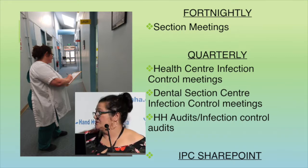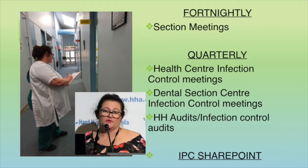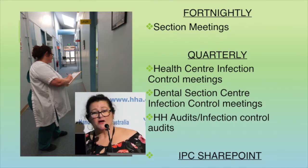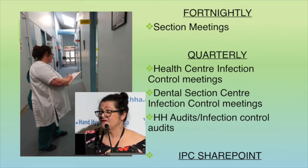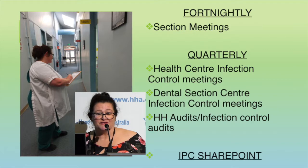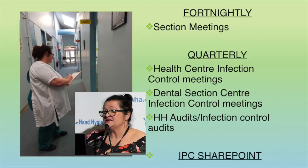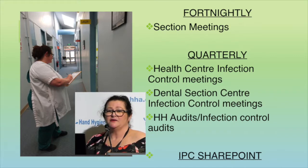We also have a dental section infection control meeting. We talk about more dental specific things, and this is where we've talked about our hand hygiene audits and products, and all our staff attend those, and this is where after those audits, I can give them a pat on the back and say, well done. We also conduct our hand hygiene audits and our infection control audits. And our infection control audits also include hand hygiene.